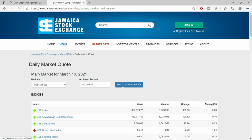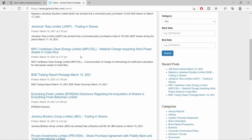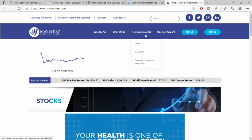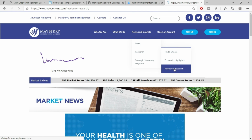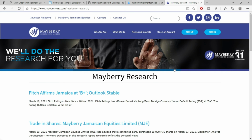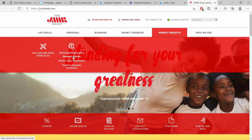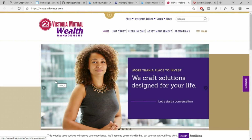And you can go to the news section and find company related news such as financial statements. You can also find research on stocks on websites like Mayberry Investment. And a good thing to do is compare research on stocks and see what the analysts are saying. You can also use the JMMB website. Another one is also Victoria Mutual.